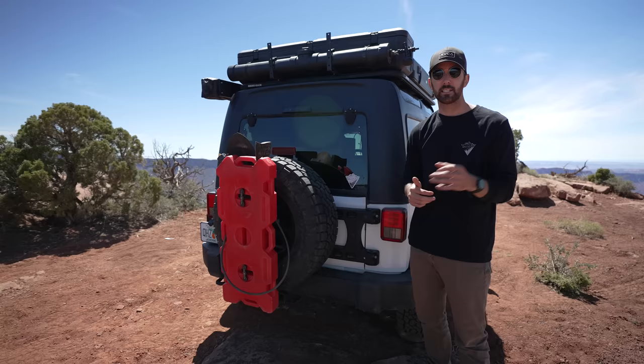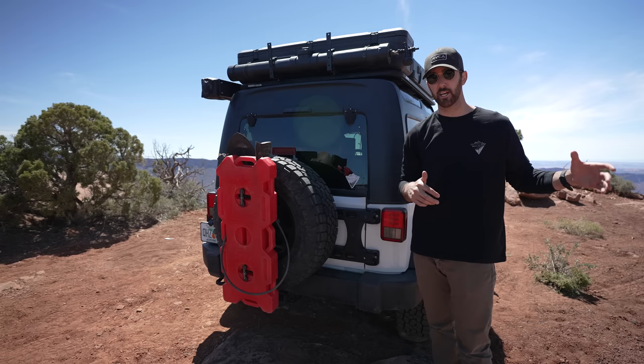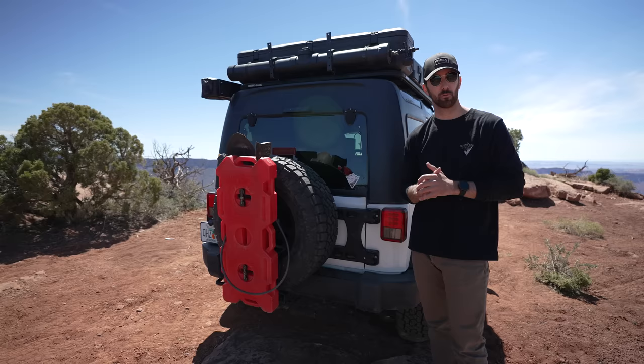I don't think Home Depot sells them, and I'm not sure what the name of them are, but they are linked below if you guys want to check them out. They work great with the Rhino Rack. They're a super cheap alternative to trying to get the proprietary Rhino Rack gear, which is, in my opinion, pretty overpriced. Behind the shower, you've got a Pelican 90 case.